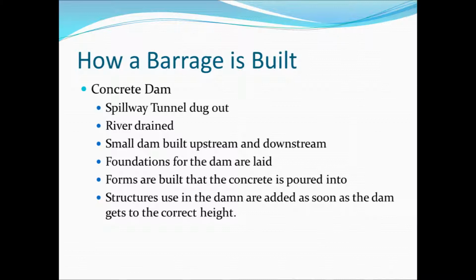The process takes time because only small sections can be concreted at a time due to the time needed for the concrete to set enough to be able to take the weight of the next section. As the dam gets to certain heights, the structures are put in, such as the turbines and generator rooms.